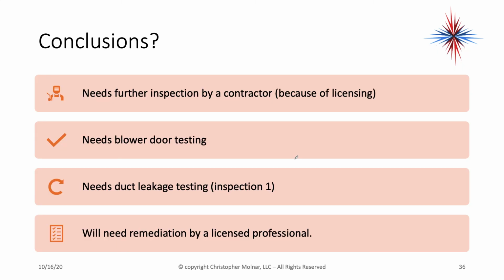So what are the conclusions? We need further inspection by a contractor, by a building contractor. In some parts of the country, licensing starts becoming a problem. So occasionally you have to refer this to somebody who's outside of your part of the trade. If you're an expert in HVAC or a mechanical expert, or building envelope expert, you can do the initial inspection and figure out what's going wrong. But eventually you're going to go beyond your area of expertise.